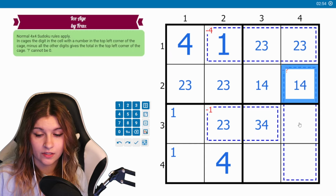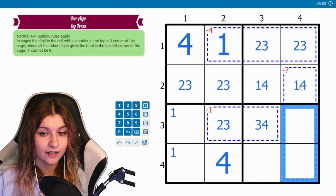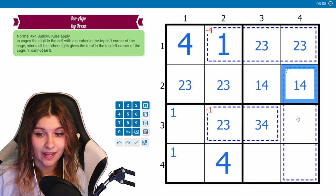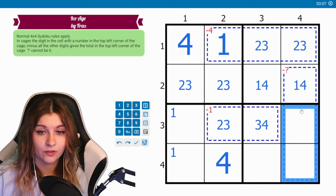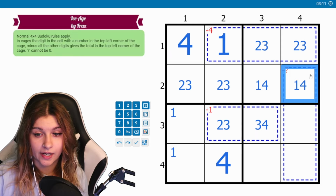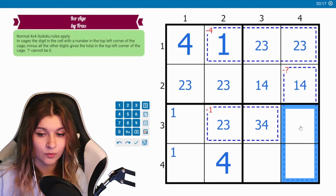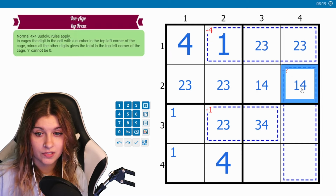If this is a 1, this would be really easy. If this was a 4, this would have to be 2, 3. Oh, okay, there. If this is a 4, this would have to be 2, 3, and then there's nowhere for 1 to go. So this will have to be a 1. Right? If this is 4, in order to get a negative, you have to go bigger than a 4. The only way to do that with 2 cells and not using a 4 would be 2, 3. Yep, so this will be a 1.